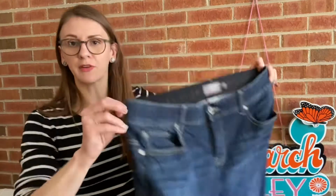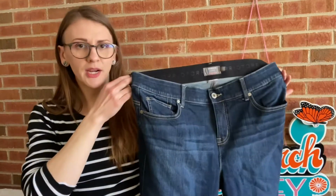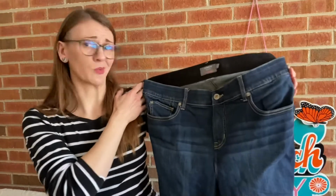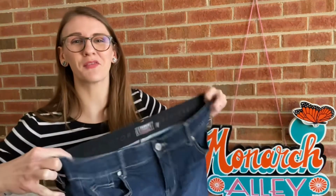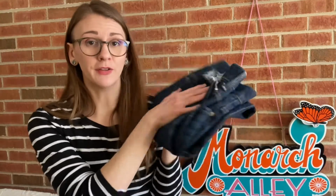So what am I going to get for these guys? Like $25? Do they sell quickly at a lower price, or do they have higher value? I gotta look these up. But what's great is that they appear to be newer and they have the style name on them. I always love it when that happens. It definitely makes looking it up a little bit easier. And I only paid $1.50 for the Torrid jeans.